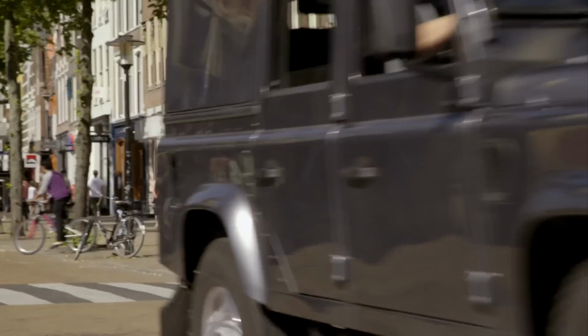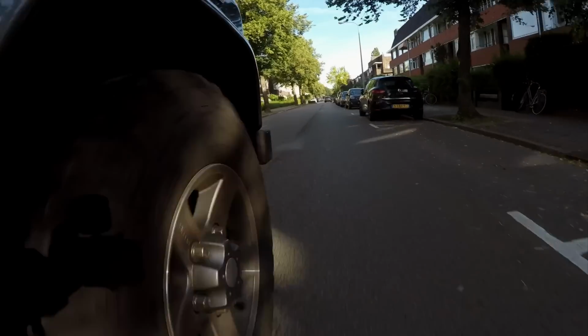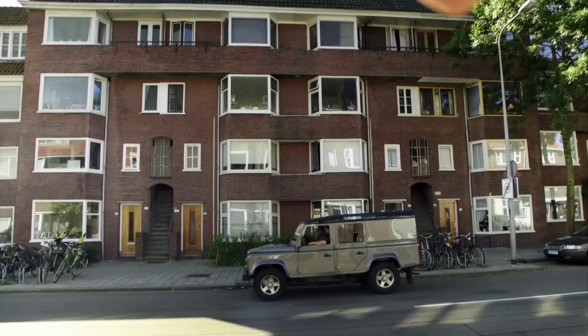So you're taking us to the exact location where the photo was taken? Yes. It's the exact location, it's the same building. So we're just going up here? Yeah. Number 100. 104, 102. This is number 100. Right here.